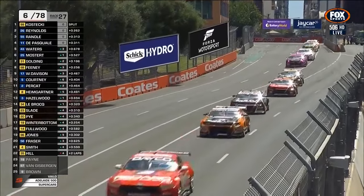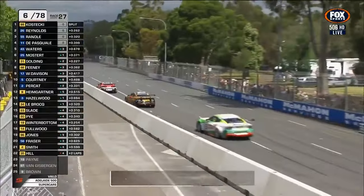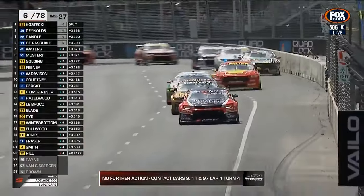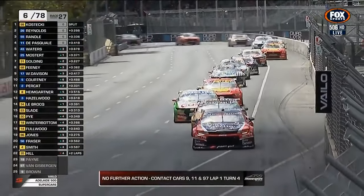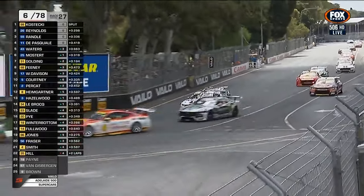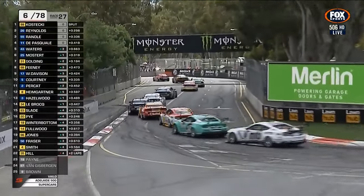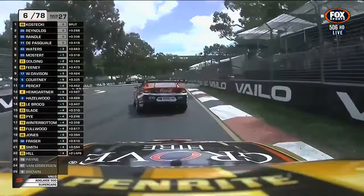Meantime, race control confirming that there's no further action after the incident up at turn four on the opening lap, which would be considered a racing incident. Thomas Randall just jinks to the right, had a bit of a peep down the inside. Meantime, Golding having a look. Didn't quite get there. Thought about it with Chaz.